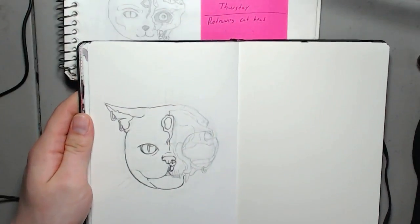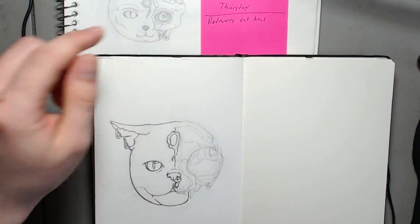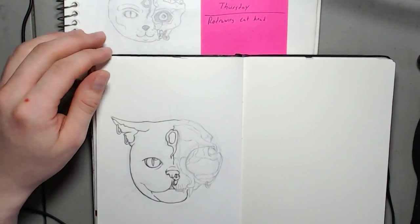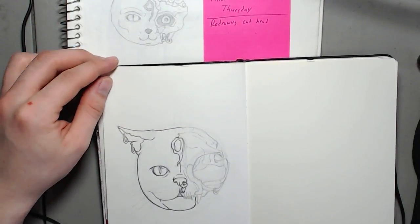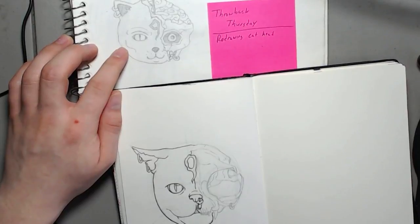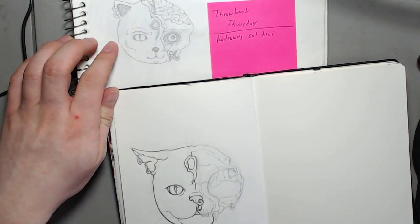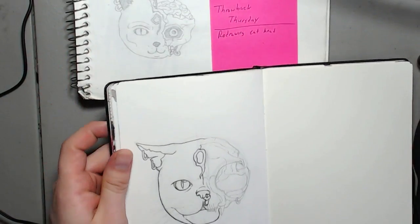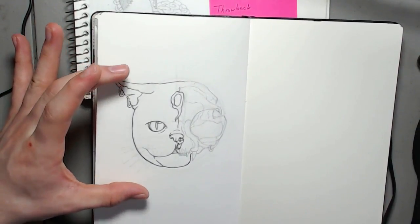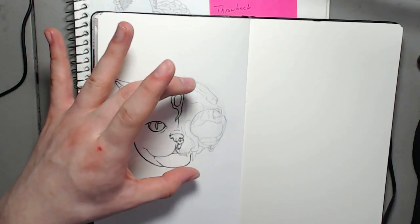And the topic for today is Throwback Thursday. So I'm taking a drawing that I did back in middle school or high school, and I'm redrawing it in my current style. So I'm doing this little cat head, skull, brain thing that I did back in high school, and I'm redrawing it here as just, you know, the regular cat head with its skull on the side.